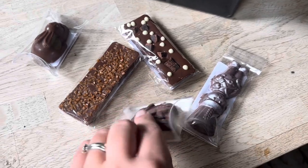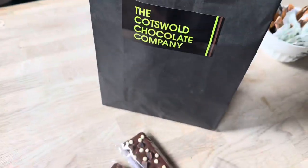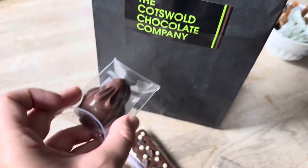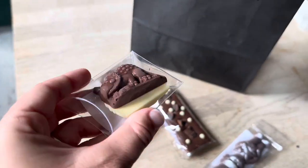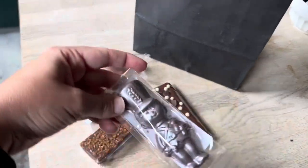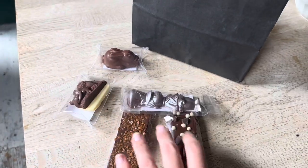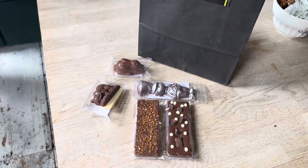These are what we picked up in the chocolate company. So Emmy chose a little bunny. Ollie chose this dinosaur. Harry chose a little soldier. And Gav and I picked up these blocks. I think it all came to about £7. It wasn't very expensive, but we're looking forward to a little treat later. Aren't we, kiddos?